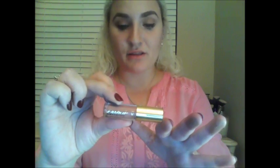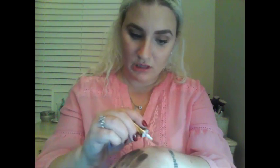The first thing is this little gloss, and I am wearing it today. Nothing else on the lips. This is actually wonderful. I would almost describe this as close to Sugar Sugar by Marc Jacobs, a little bit less shimmery. It is not sticky at all.